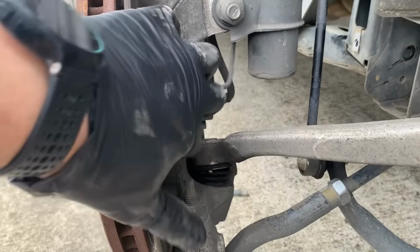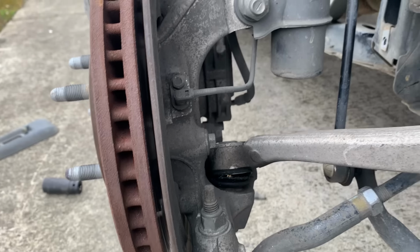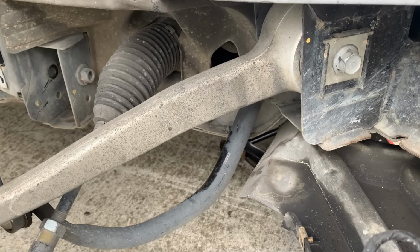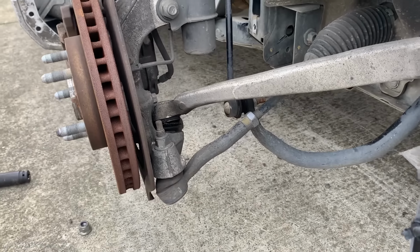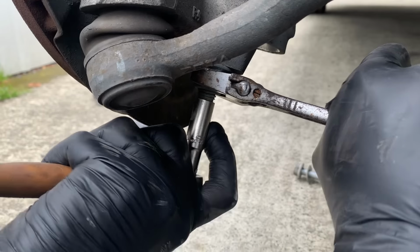Removing this radius arm, same thing, take off the bolt underneath here, and then up the top, that top mount. The car will need a good wheel alignment after this. No surprises, because it has had a big smack, but we were going to do that anyway.